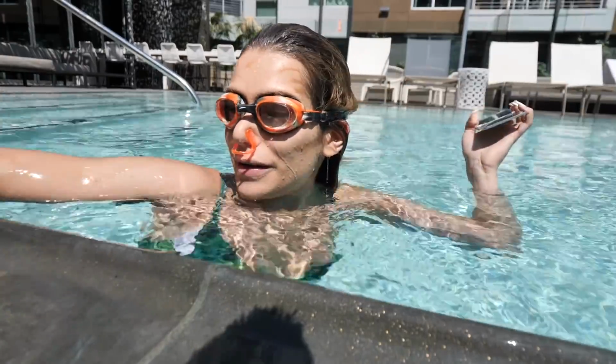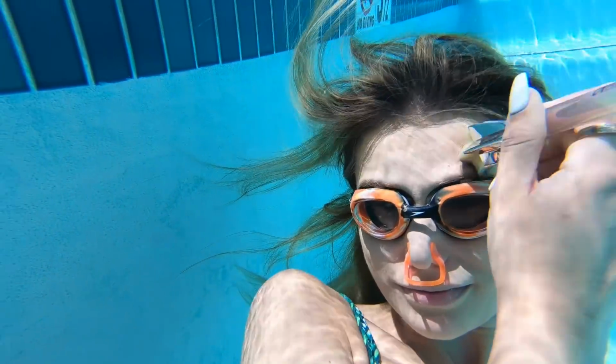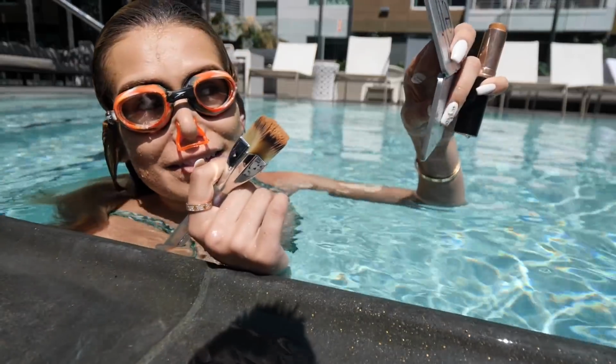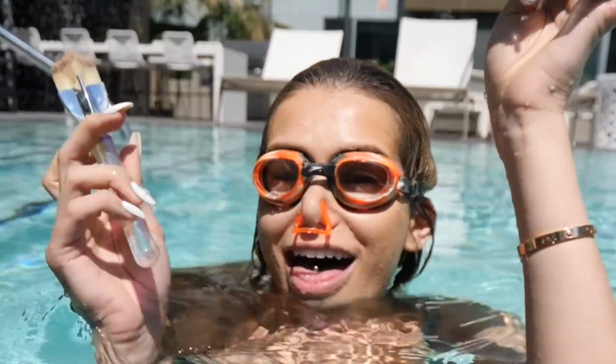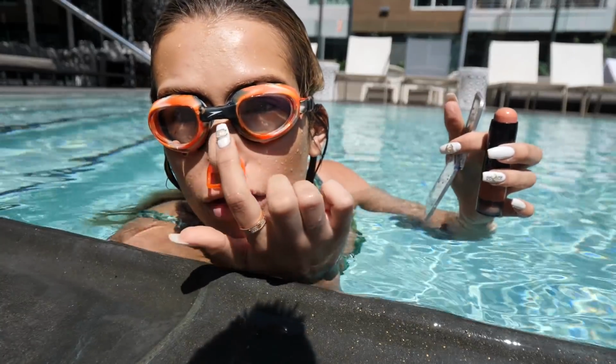So that was easy to apply, but now we gotta blend that out. Let's see how the brush holds up underwater. It was pretty easy and it looks good. She's bronzed up and ready for the next step. I'm getting foundation everywhere though. It's all over the goggles.